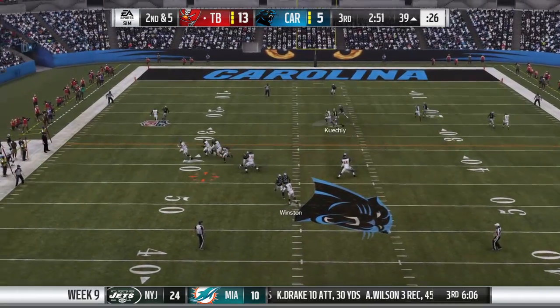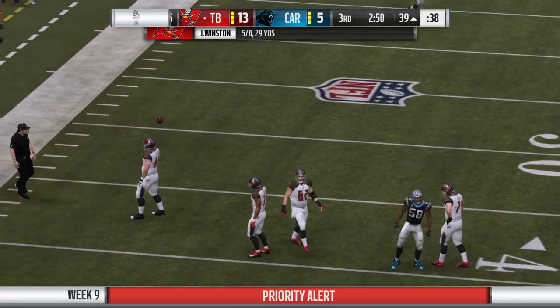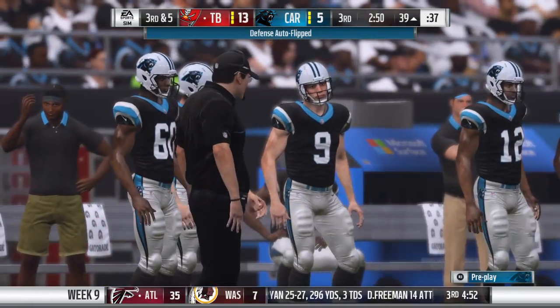Now a 2nd down throw for Winston. And that's off the mark, incomplete. The turnover put him in great field position. They don't want to squander it with 3rd down coming up. No, not at all. And you know what else you do?